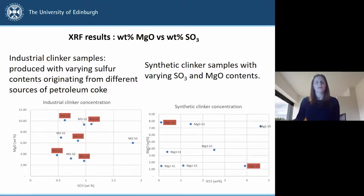So to start with, we used XRF techniques to look at the elemental composition of our clinker samples. So I think many hundred, maybe more, samples were analysed using XRF to look at the elemental composition. And we focused on magnesium and sulphur in the clinker samples and plotted the composition as a function of magnesium oxide and sulphur oxide. We then targeted specific samples that had high, low or medium amounts of sulfate and magnesium oxide in them to do further analysis.